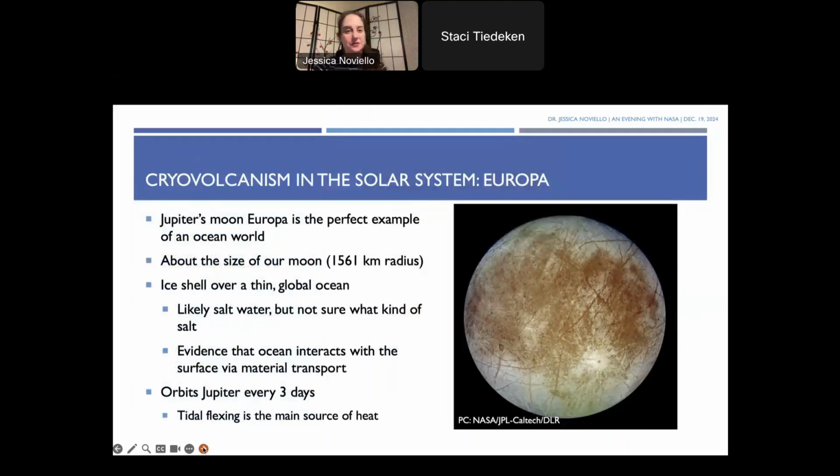So going back to Europa, I've already said that it's about the size of our moon. It's an ice shell over a thin global ocean. We think that the ice and the water layer together is only about 160 kilometers, I think that makes it about 110 miles, somewhere around there. So it's really not that much. It's more than Earth, but it's not as much as it could be.